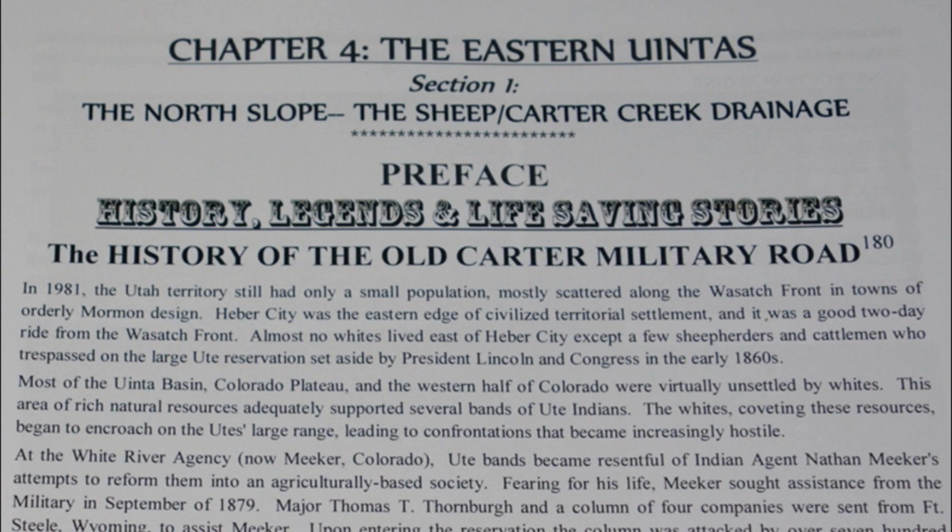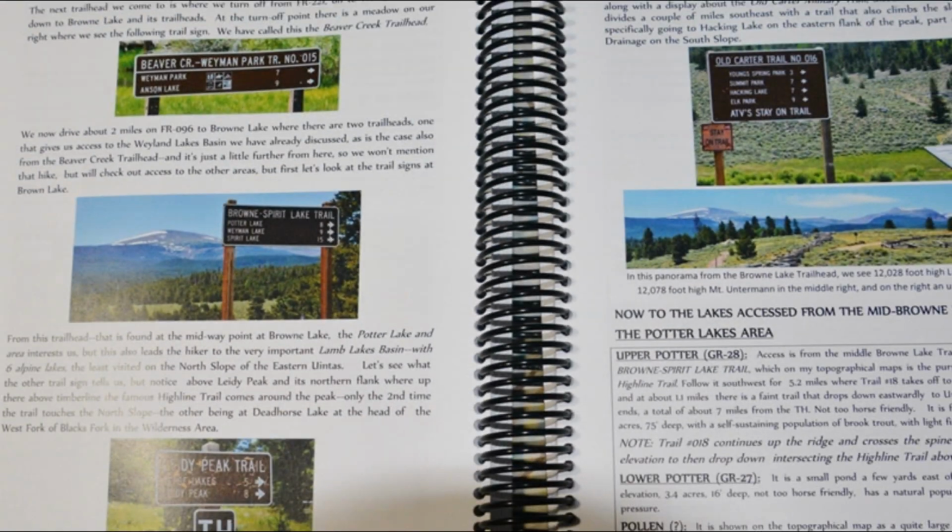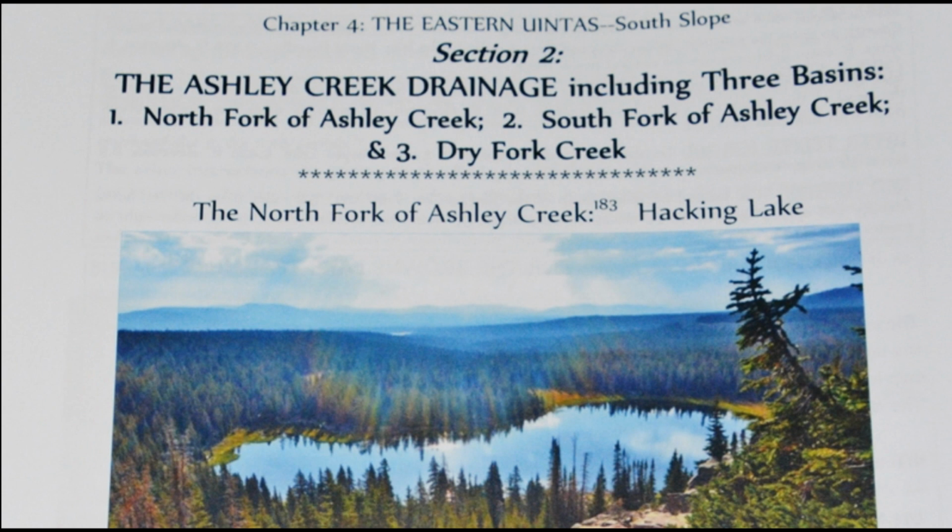And then we come to chapter 4, the Eastern Uintas, and that whole area on the north slope of the Uinta Mountains, and the trailheads that access a whole bunch of lakes. Then we swing around to the south slope, always in the Eastern Uintas.